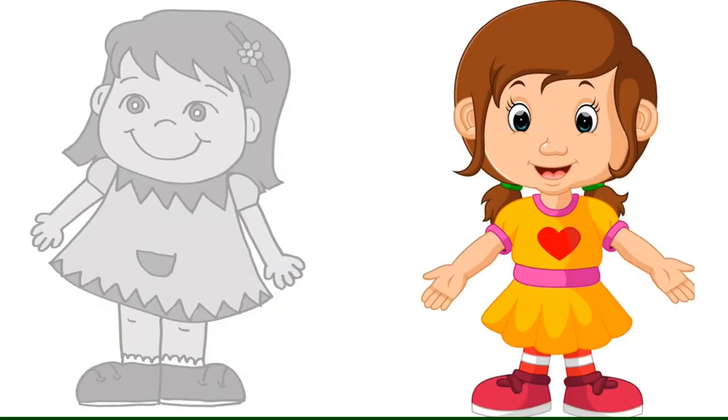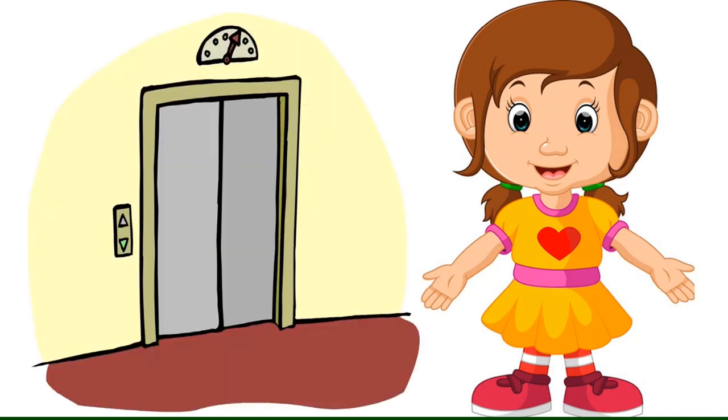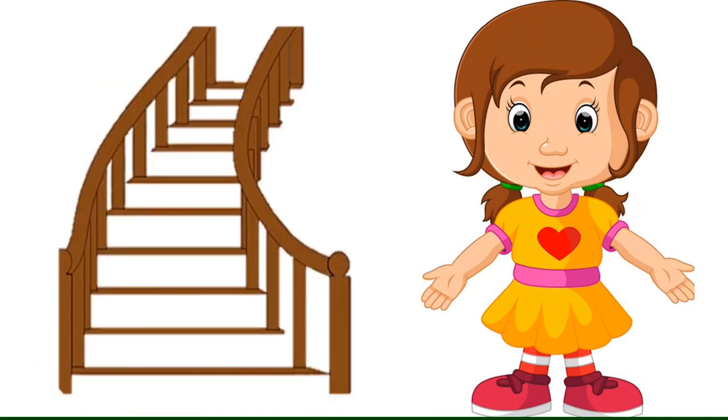This is my friend Goldie. My friend Goldie lives in an apartment. To go up to her apartment, she needs to press the button on the elevator and go all the way up. Or she can walk up the stairs to her apartment.